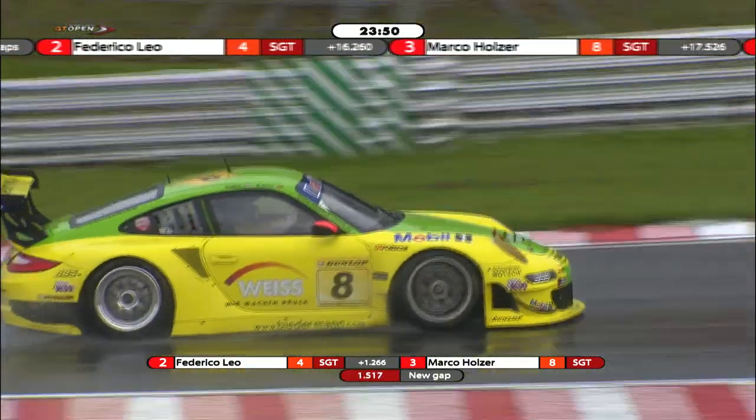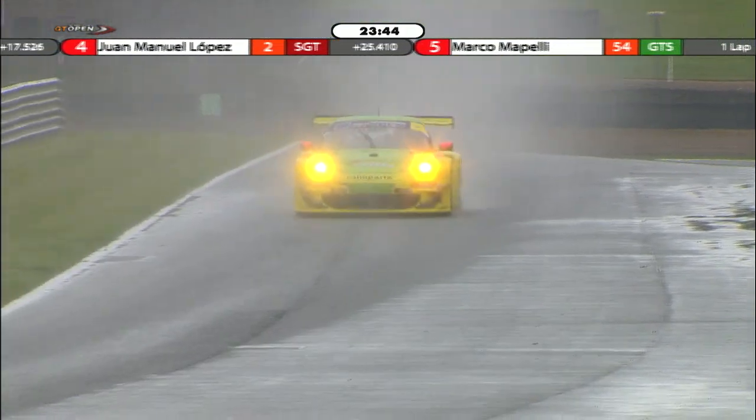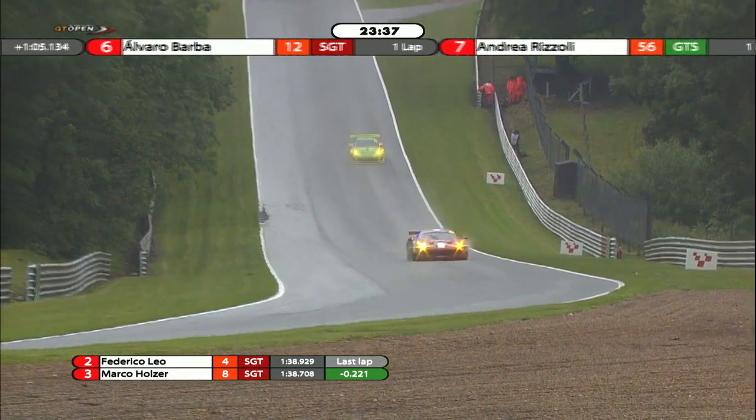Juan Manuel Lopez, meanwhile, has continued in fourth place, having taken over from Andrea Montermini with Mapelli in fourth. But still Brosnitsky out in front, leading by 16 seconds. But that gap's going to come down a lot over the remaining 23 minutes of this race.